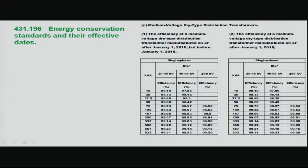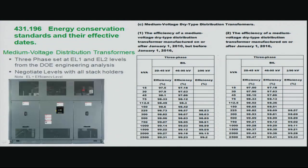Here's the table for the single phase medium voltage. Same requirements: table 1 is the 2010 efficiencies. Table 2 is the 2016 efficiencies. Again, effective January 1st of 2016.